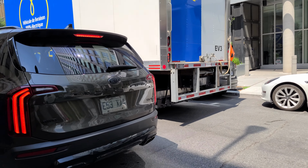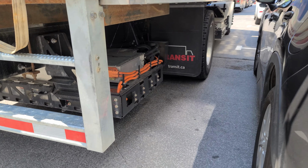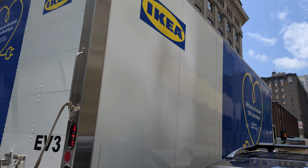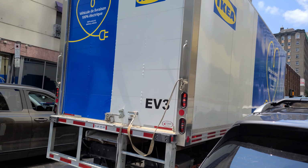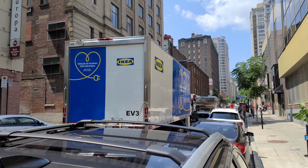Alright, look at that. Completely silent. Can't even hear anything. Wait for it to get proper movement. Wow, completely quiet. Now this is the kind of truck I would love to see everywhere. No noise, no pollution. What a beauty.